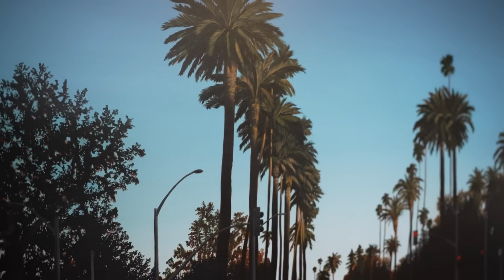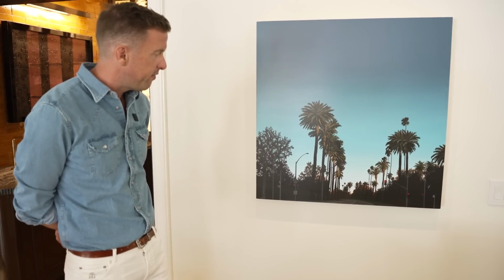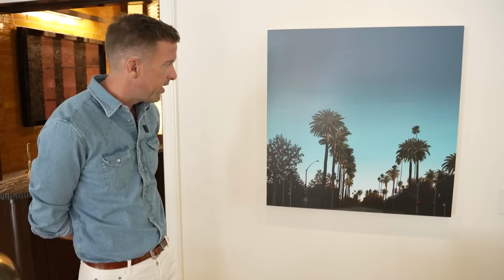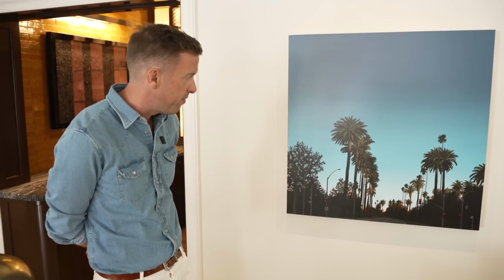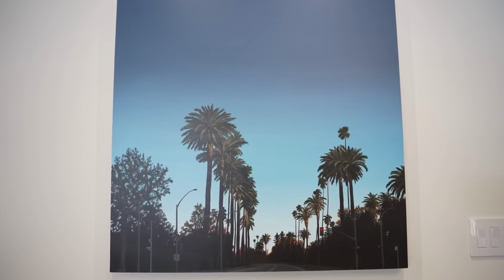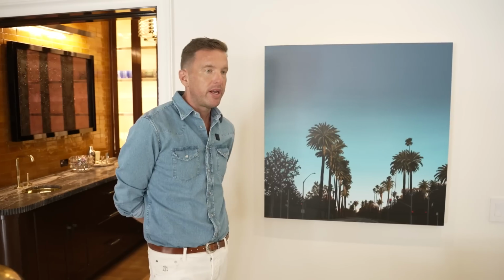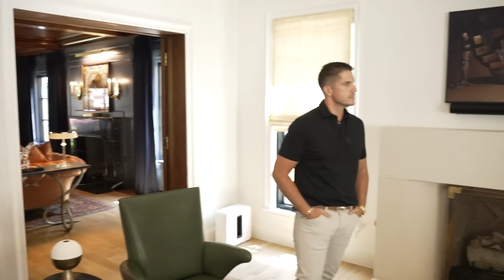Yeah, this is a painting, not a photograph. A lot of people think it's a photograph because it looks so realistic. One of our favorite places to visit is Los Angeles, and this reminds us of it. This was a painting that she did of a street in Beverly Hills, so it reminds us of being out there.